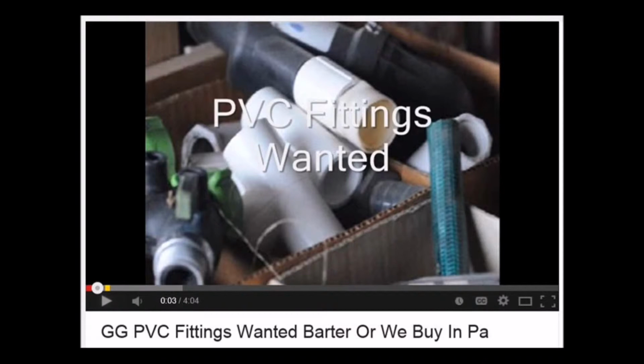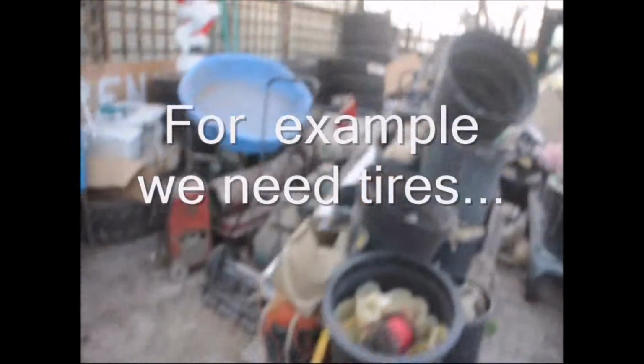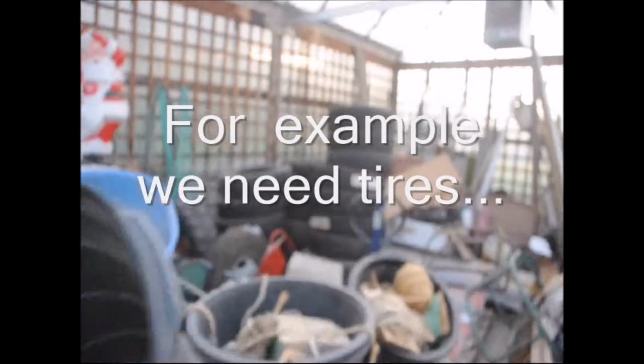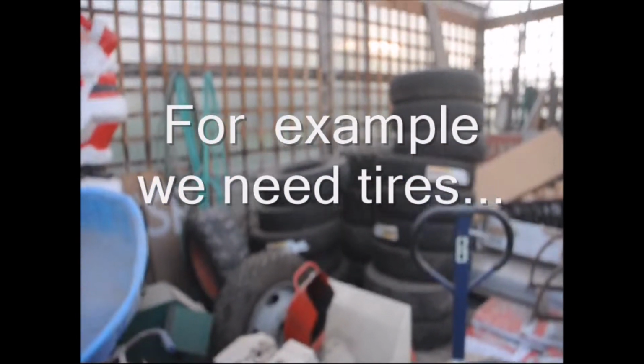When we want something, we create a YouTube video, and that video describes what we want to acquire through a barter. We then create a web page for the item that we want, and we embed the video from YouTube on that web page. Once we have our web page made and the embedded video on the web page created, we're now ready to start advertising on Craigslist.